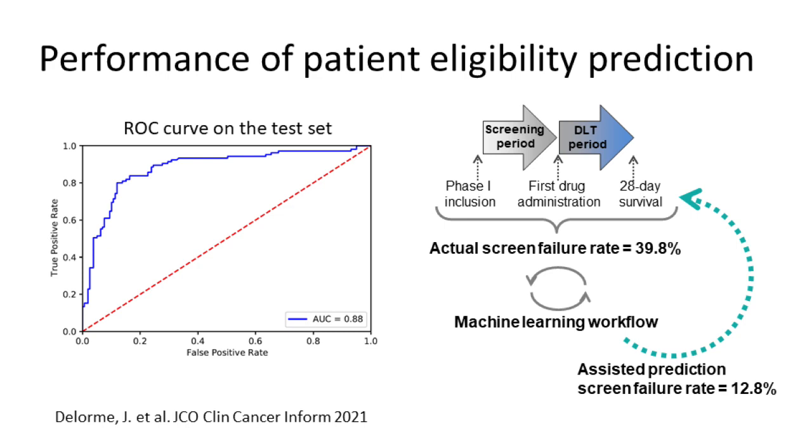And in practice, how does it impact the early stopping of the patients? Applying this model could decrease the early stopping rate from 40% down to 13%. And so in practice, it could really lead to better selecting the patients for early phase clinical trials.